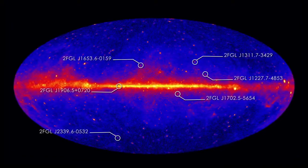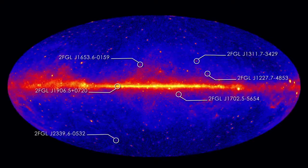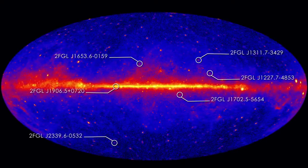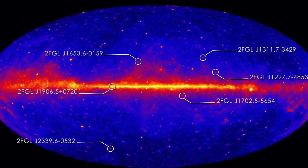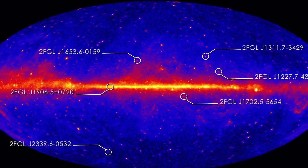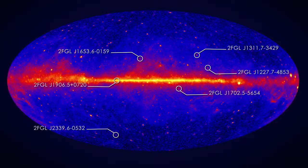Despite intense searches at radio wavelengths, which is the standard way in which people find pulsars, and also looking at the gamma rays themselves, no pulsations had been seen. So something was unique about these 6 objects, and I thought, that's where the discovery space is going to be. If we can track down what those are, we'll have a good chance of finding something new.